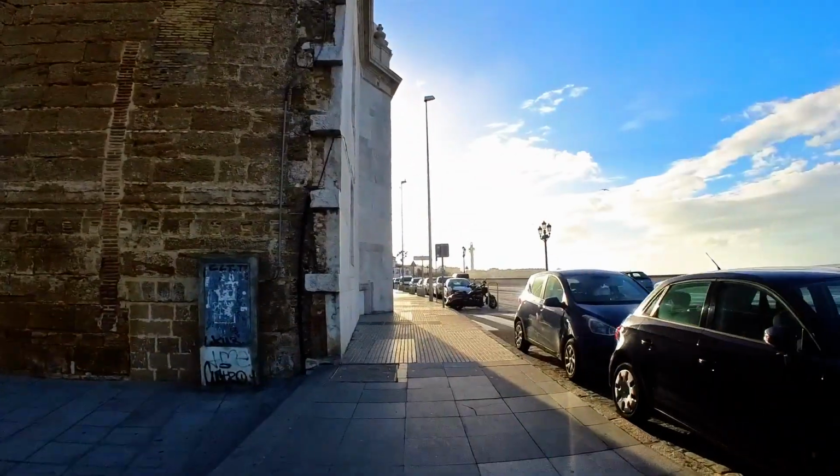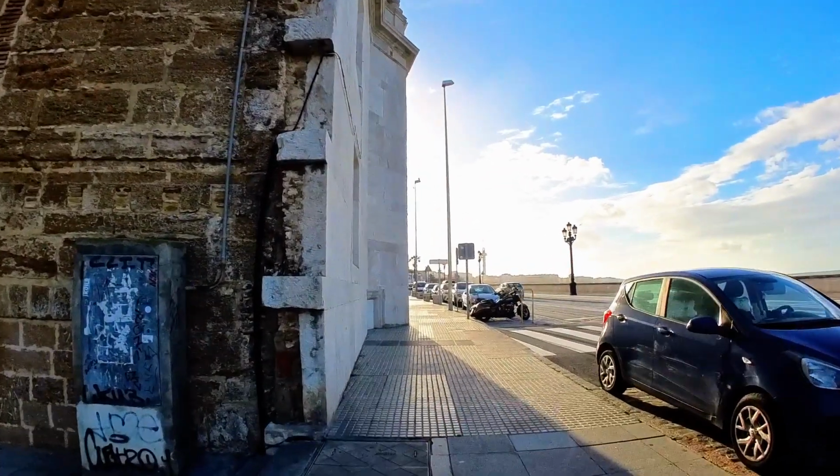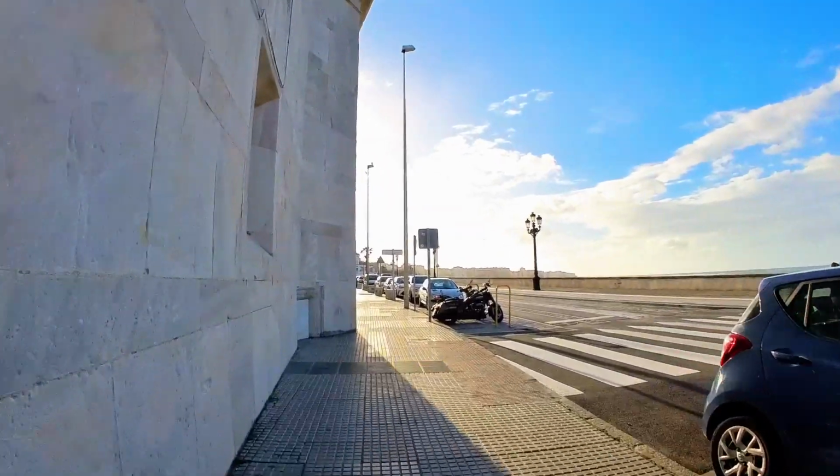All right, so now I'm heading to the water. That's the cool thing about Cadiz: you have the city and the old architecture, but it's also a beach town, so you get to see the ocean and some other cool stuff there. Sorry, my hair looks crazy in this wind, and you can hear the bells of the cathedral. But yeah, we are now headed to the beach, the water, so you can see what that's like.